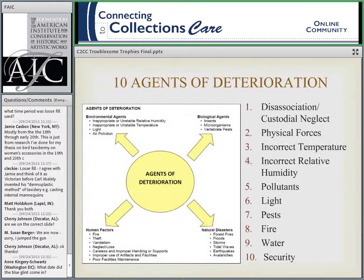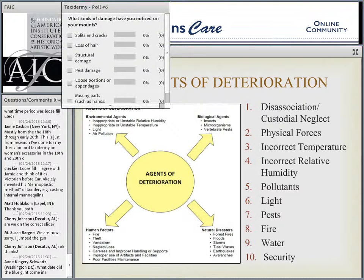Okay. So now we're really going to move on to some specific threats to your taxidermy. But Susan, could you pull up question number 6, please? We're going to talk about damage that we've seen, and we want to hear what kinds of damage you've seen. So that's what question 6 is about.